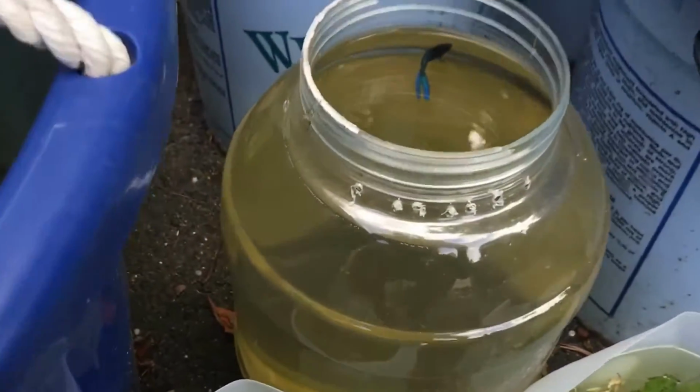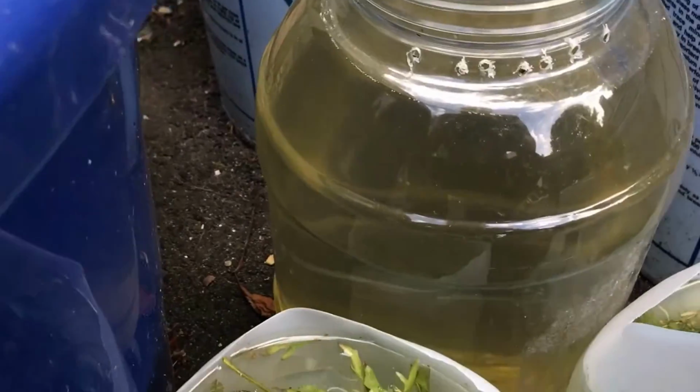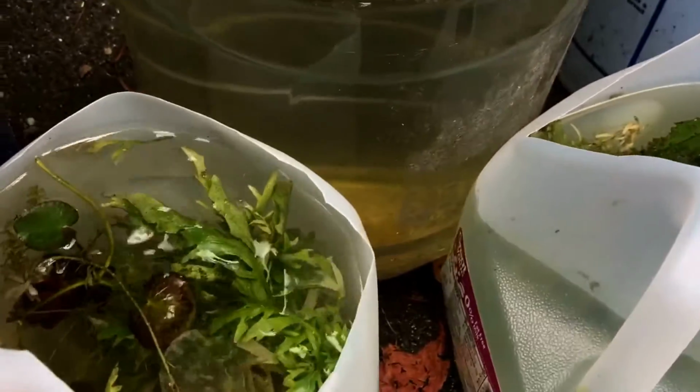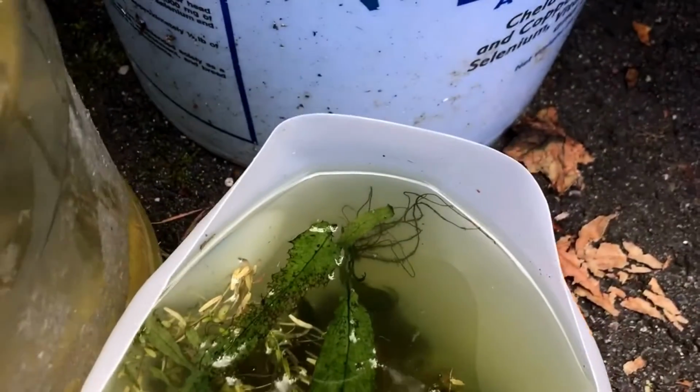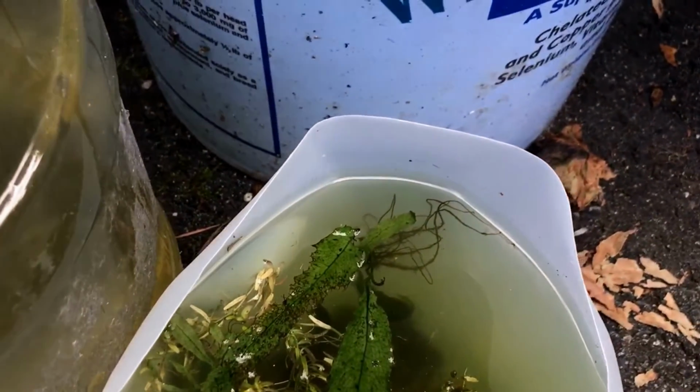There's my beta. I'm gonna give him some mosquito larvae here pretty soon. And here's once again my plants. They're doing much better than in summers past, growing much better in these gallon milk jugs than they did when I put them in these rope handle tubs, and I just let them live in here. I was thinking about maybe floating them in some styrofoam cups. That was the purpose of these styrofoam cups.